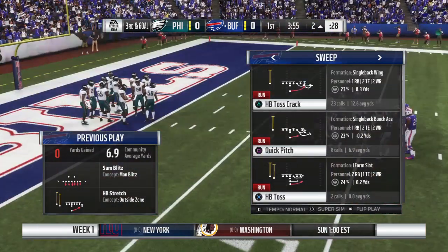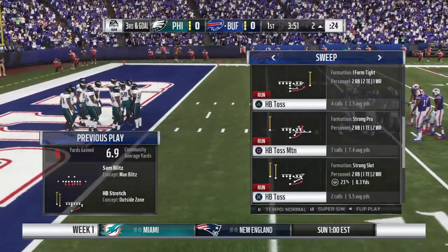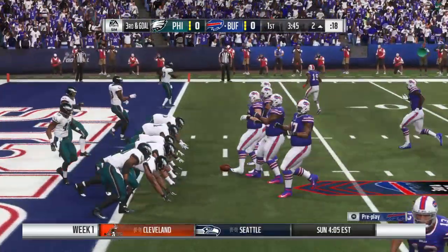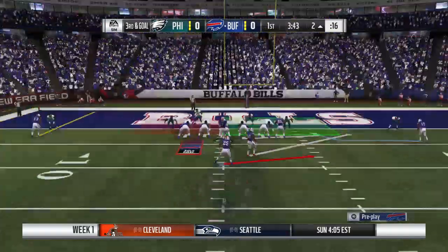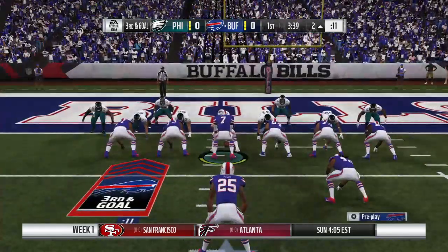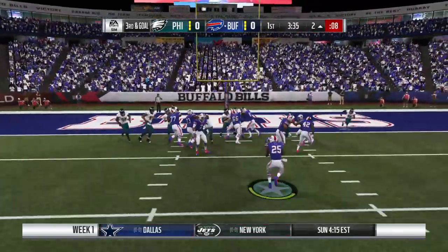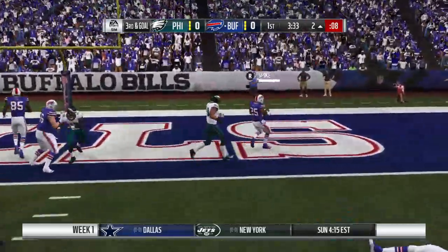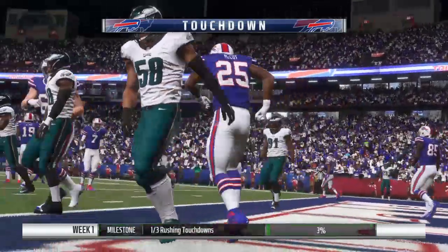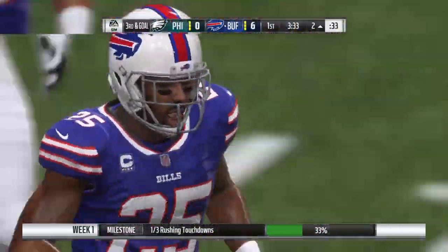All right, got to go for the sweep. This Eagle defense, they won't give in without a fight. This is 3rd and goal. Try 38! Run, Shady, run! Across the chalk for a Bills touchdown. LeSean McCoy taking it in from 2 yards out.